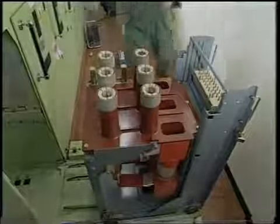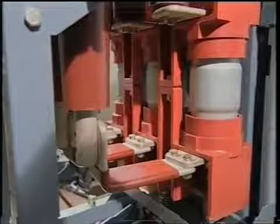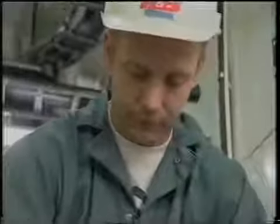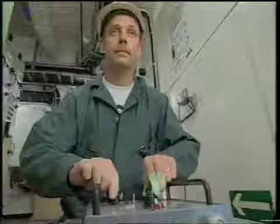Here, the contractors are testing a 33.3 kilovolt vacuum interrupter circuit breaker. This relies on the contacts being in a very high vacuum to limit arcing on opening and closing. The test equipment applies a very high voltage between the breaker contacts to verify that the vacuum insulation is secure.